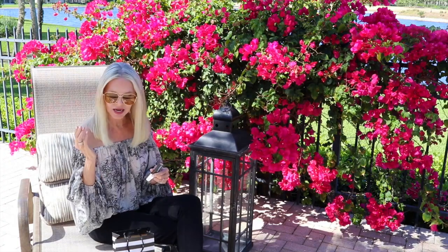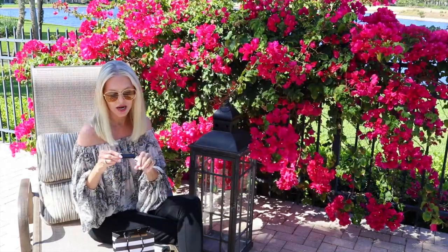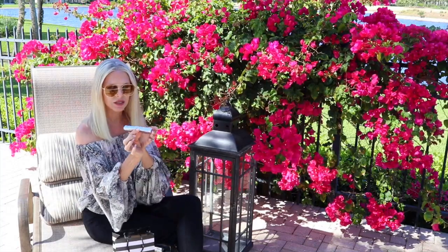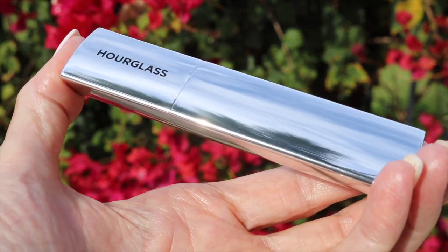I love that. You know, years ago I had a highlighter that had little bits of glitter in it. I mean, pretty good sized pieces of glitter in it that I would wear to the beach. And this has just really fine little sparkles. And that's what I'm going to try. I'm going to use it as a cheek color highlighter and also on my shoulders. I love the packaging on this. Look at it. Gorgeous, simple, very sleek looking.